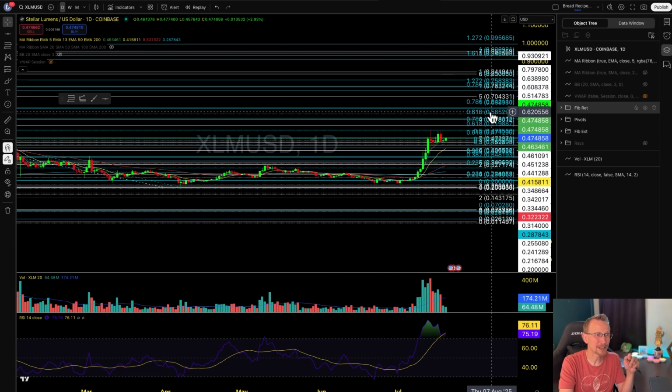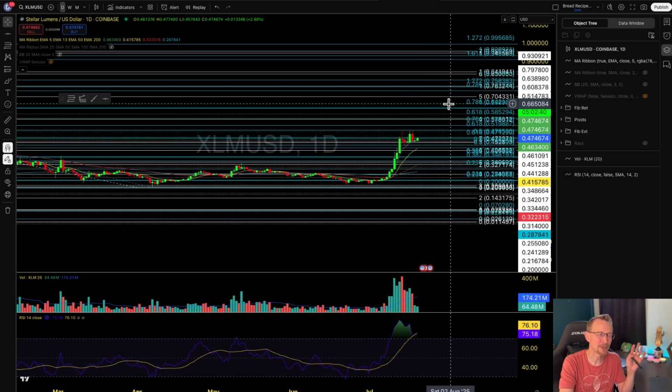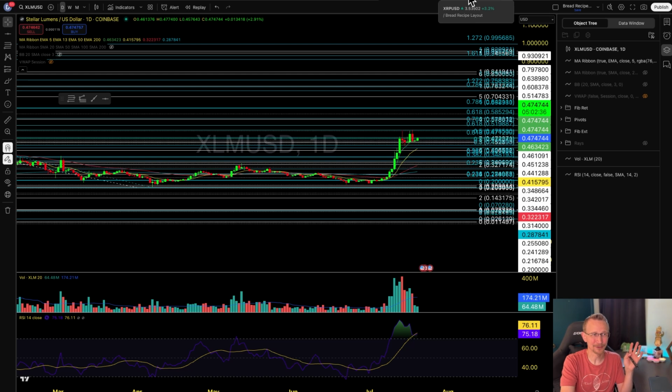But as I zoom out more, you can also see where we get the tighter clusters. So it really does depend on how much of a push we get from here, how much of a cooling we get. But I do think that Stellar Lumens is one that's probably going to remain bullish if the crypto market can, and is probably going to give us some pretty big upside out of it as a result.